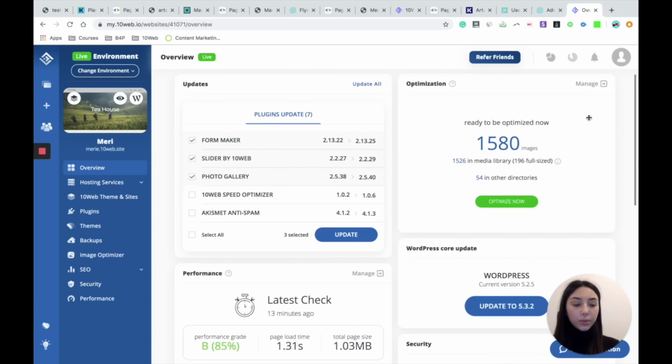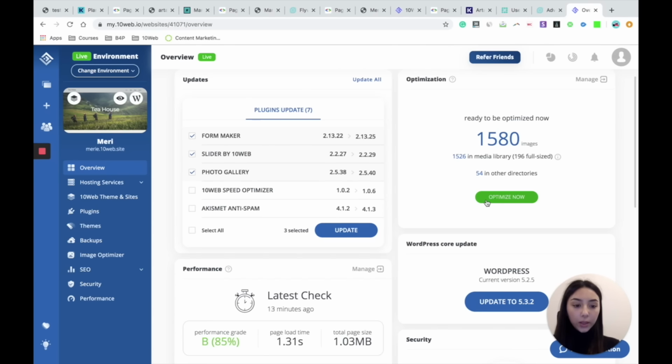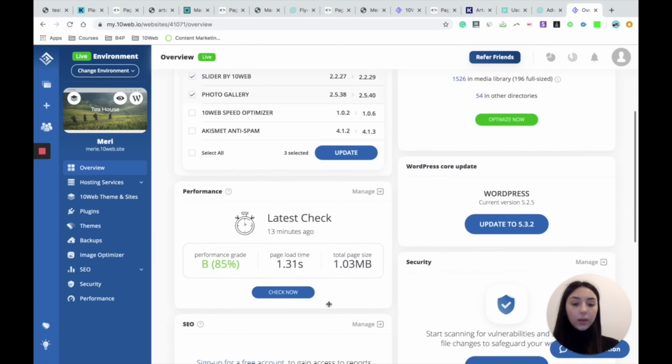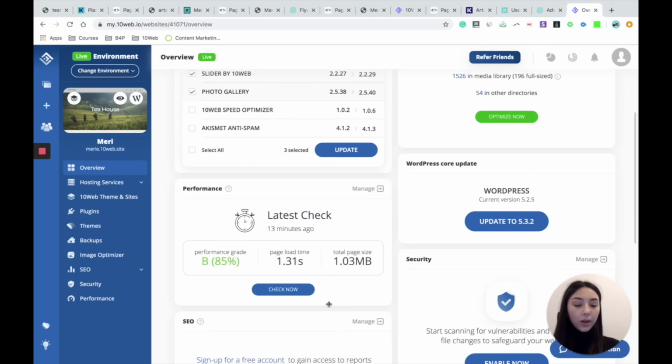You can always optimize your images from here. You just enable it and it does it for you. You get a performance check. You run the performance test, and then it gives you all the information such as the performance grade, the page load time, and the total page size. It also gives you some optimization tips in order to improve the performance of your website, which is a great advantage, as you don't really get this with any others.